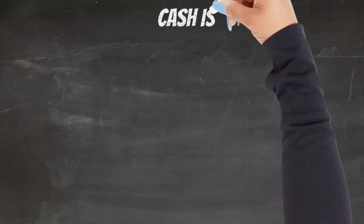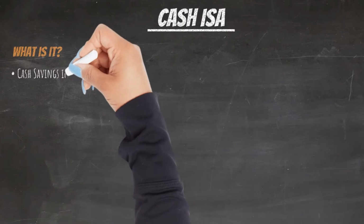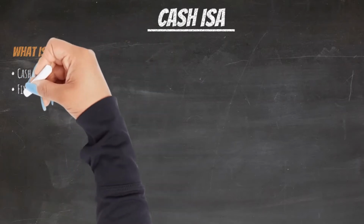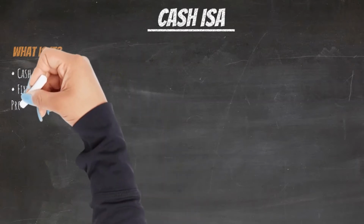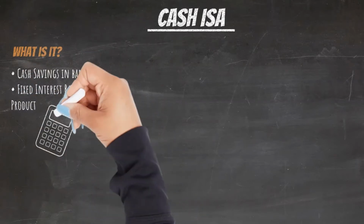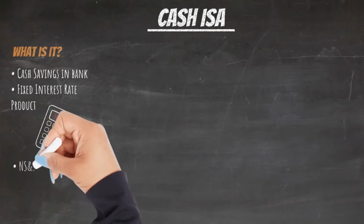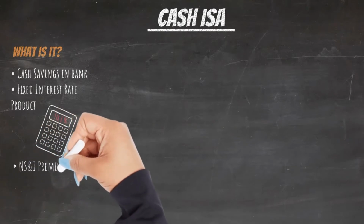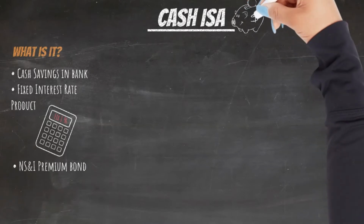Firstly, the cash ISA. What is it? Cash ISAs are basically like a wrapper around your savings account with a bank. As well as normal types of savings account, you can also get fixed rate cash ISAs where you can hold your money for say a year or 2 and lock in a guaranteed return of interest. Some other products from NS&I, National Savings and Investments Bank, also offer premium bonds, which fall under cash ISA accounts as well.